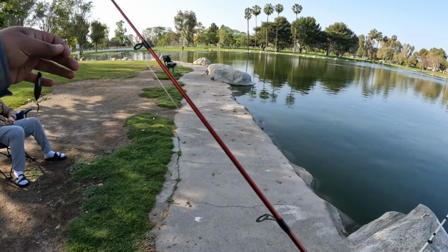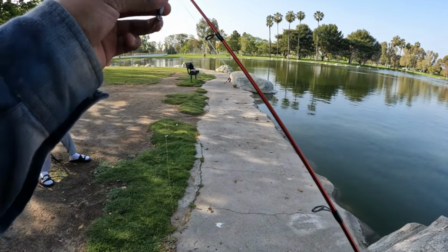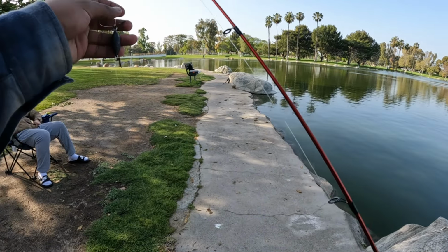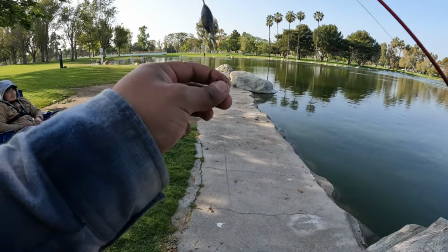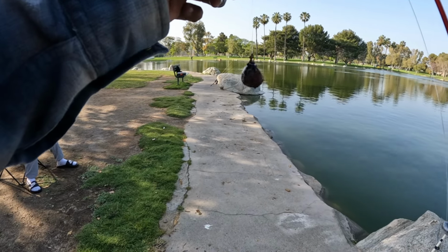Alright, here's the other one. I got this weight that has one end where I could tie the main line, and then I could tie the leader on the other end. And then it's tied to a treble hook with a spring in there that's holding down that dull bait.